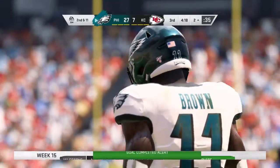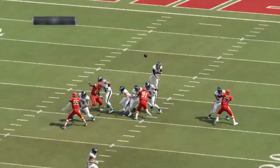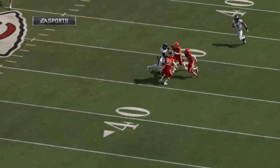A.J. Brown with his second touchdown of the game, number 7 on the year. And the Eagles able to push further.